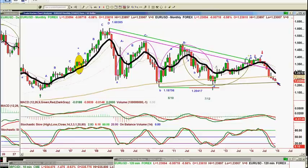It's got to hold 1.224. It's at 1.2310. Wow, it is really close. That major trendline support, it's got to hold that. I will be back straight after this break.